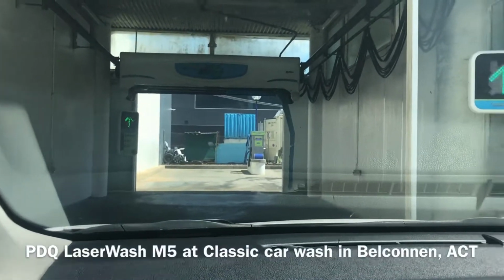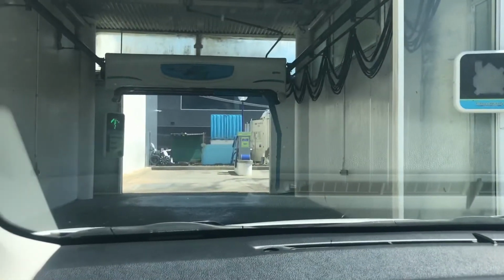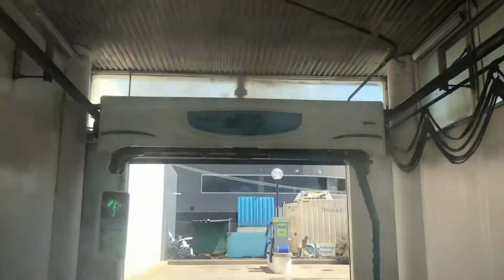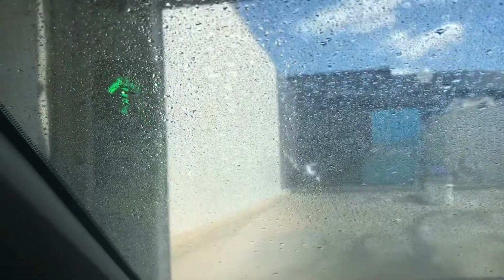Hey everyone, we are here at the PDQ LaserWash M5. We've got rocker panel blasters there. Just wait a little bit. There we go.